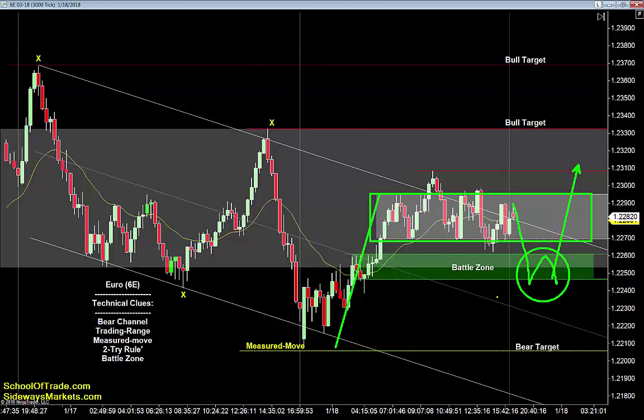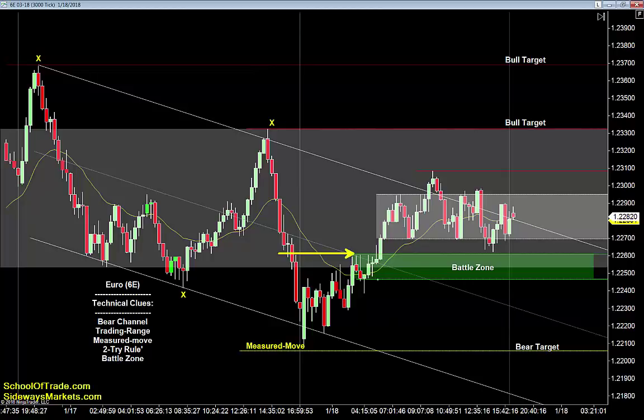Okay, so the key now is let's get below the range, maybe down in that battle zone. The battle zone simply being a reversal line and a prior swing. Battle zone might be a little bit wider, might be even a little bit wider like that. No big deal there. Just get it below it. One try, two try, and then back down in. One try, failure, and then back down in. That way, I'm not buying right at this resistance, and I'm not buying at the high of that range. That's the reason why you want to wait for a trap right now.